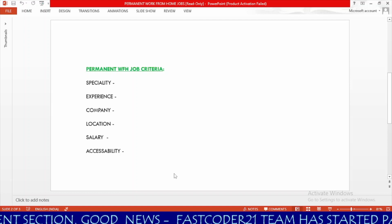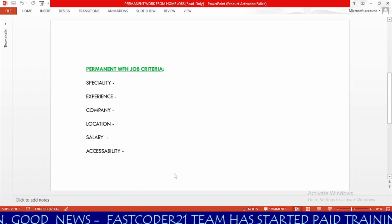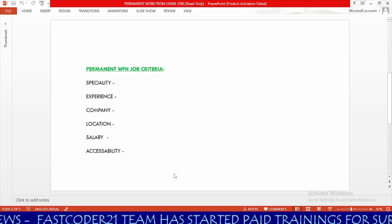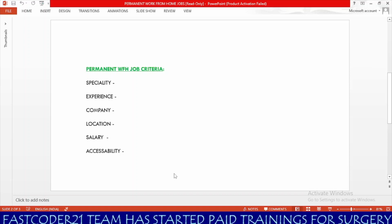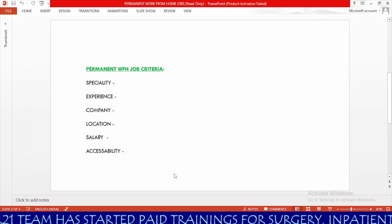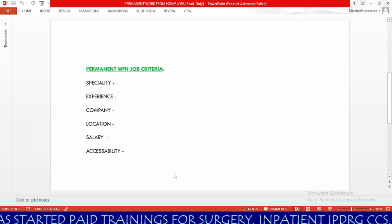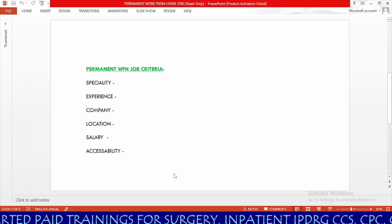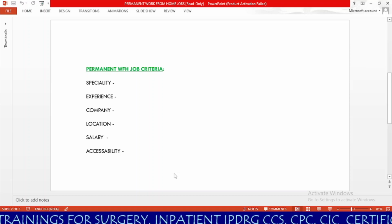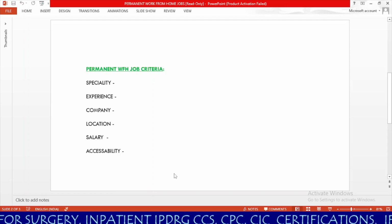Next one is experience. As all of us know, most of the companies are providing work from home jobs for experienced coders. For example, if you have below 5 years experience, you don't need to think about work from home jobs. No one will provide work from home jobs for below 5 years experience. So if you have 2 years experience, don't waste your time looking for work from home jobs.